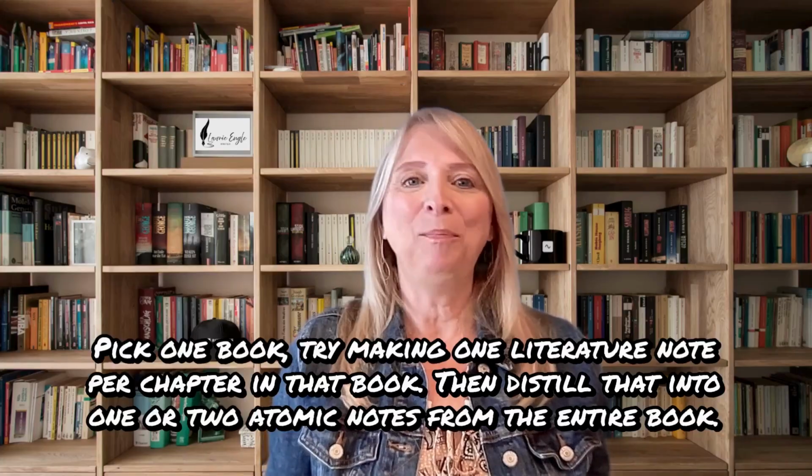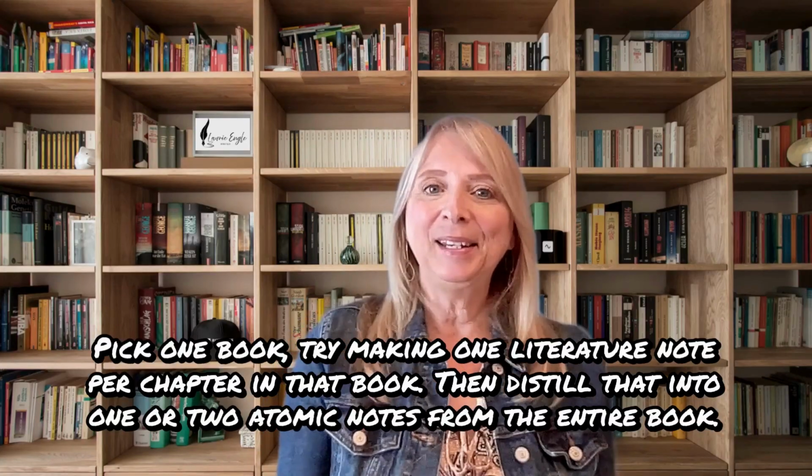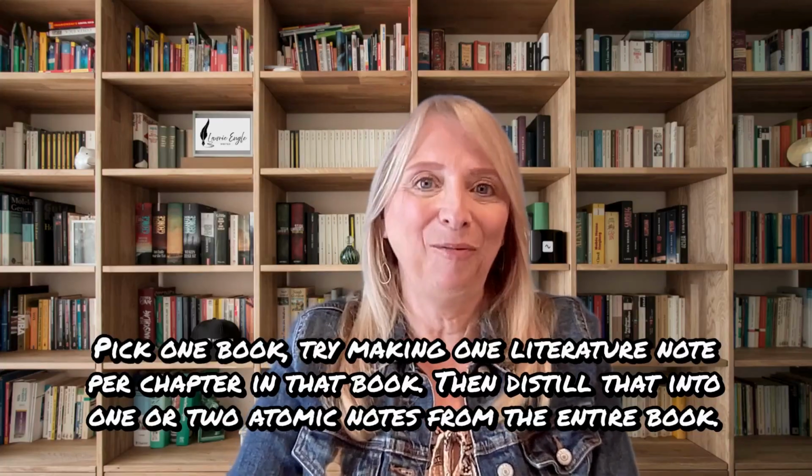You can get really detailed with this. You can tag your notes by theme or by book. You can link your atomic notes to each other, or you can create folders. Now, if that's getting a little too detailed for you and it sounds like it might ruin the joy of the written word and reading, then just chill. You don't have to do that. Just start small. Pick one book. Try making one literature note per chapter in that book. Then distill that into one or two atomic notes from the entire book. That's it. That alone will help you retain the information.